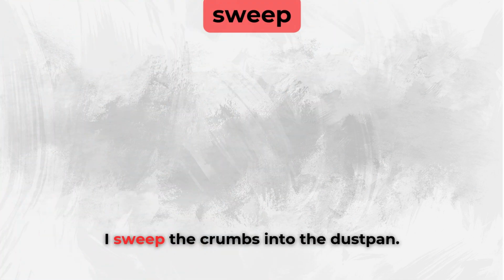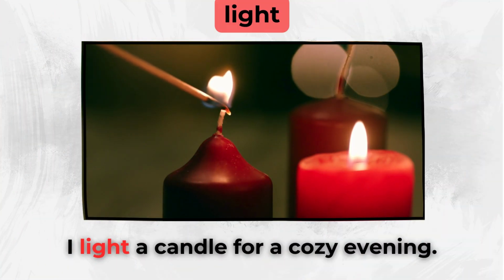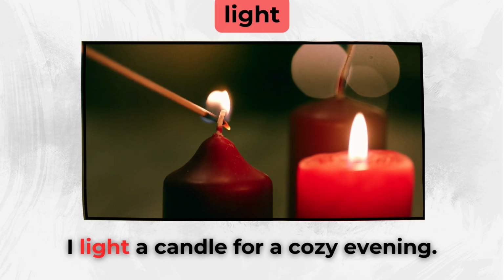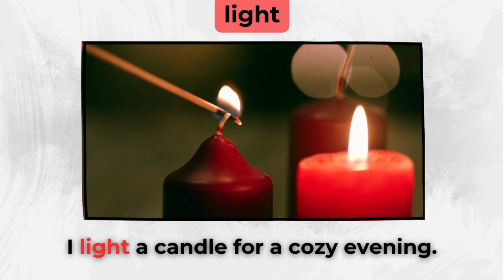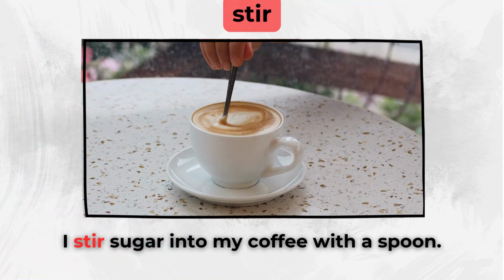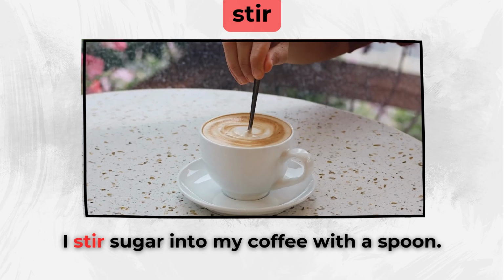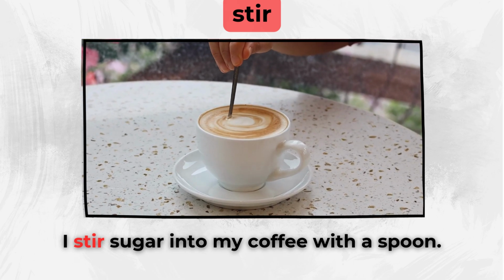I sweep the crumbs into the dustpan. I light a candle for a cozy evening. I stir sugar into my coffee with a spoon.